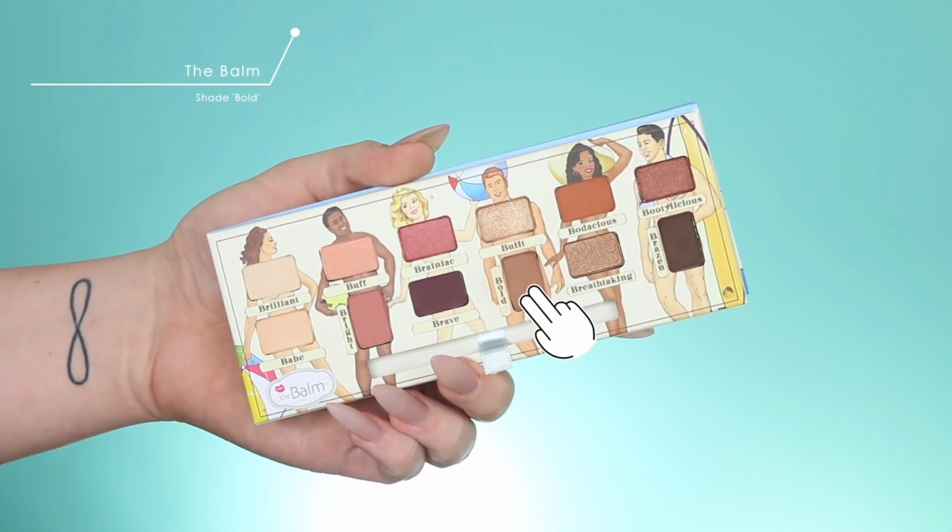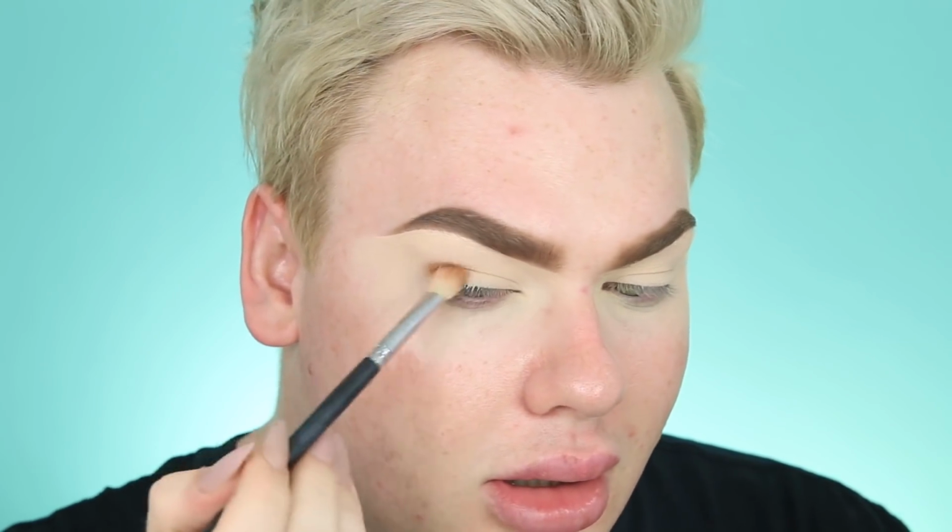I haven't really used it much in videos, but I have used it behind the scenes, you know. So just diving straight into this palette, I'm going to do kind of a full glam sort of look. That's what I want to do. First I'm going to take the shade called Bold, which is this brown shade. I'm going to pop this on the outer edge of my eye and start blending it through my crease.